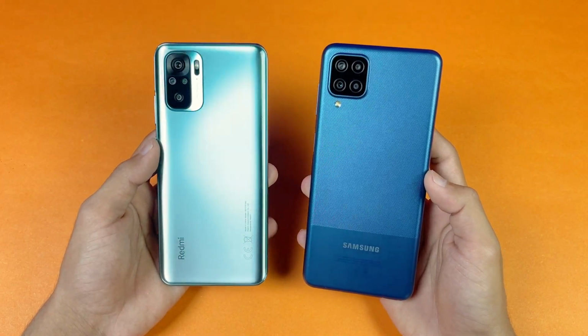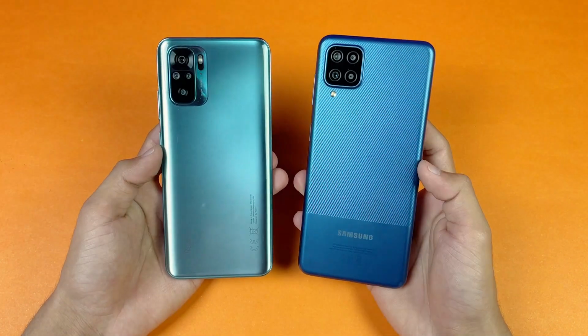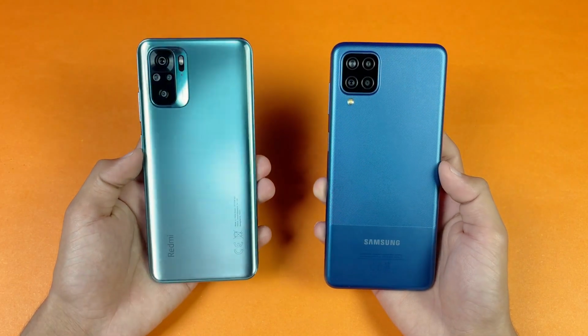So in this video I'm going to show you how much difference there is between these two devices when it comes to apps opening speed as well as a boot up test. So without wasting any time, let's get right into it.